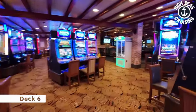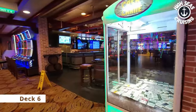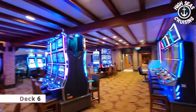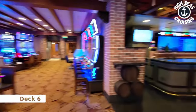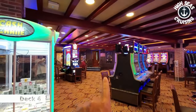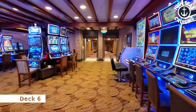The casino. Now this side here on the port side is the smoking side of the casino. But they got lots of machines. They do have the casino bar right here. And like I said, this left side is the smoking side, the port side of the ship. And then the starboard side is not. Is it the speakeasy, which was where we just went through? That's the cigar lounge. If you are not a fan of smoke or the smell of smoke, you're not going to want to go in that room at all.